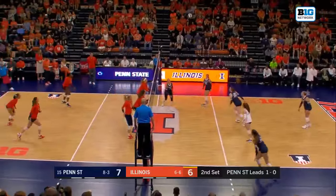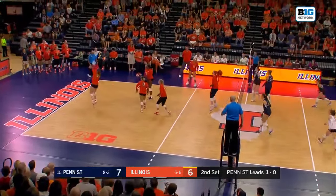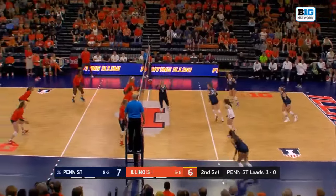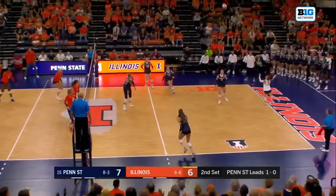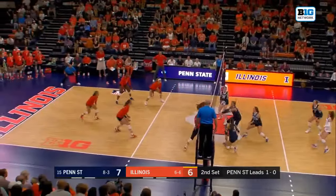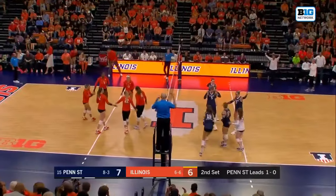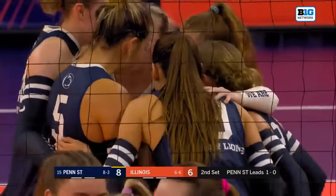Harry just has to get it over. Off the slide once more, and Holland has that picked up. They go to Holland on the slide again, and Grimes says, I got it. Back once more, and off the block again is Markley to end a long rally.